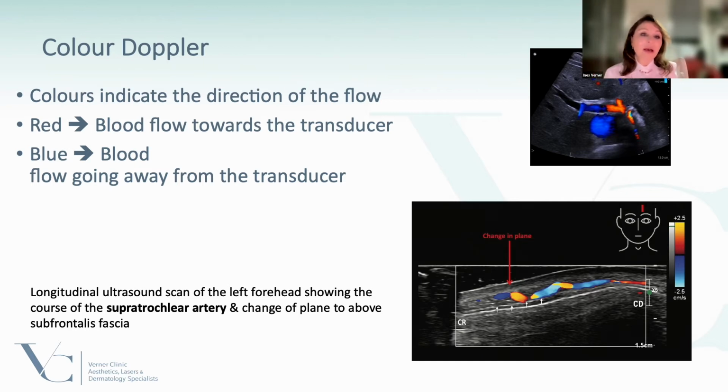And many times patients come to our clinic and you ask them, have you had filler before? And they say, well, maybe 20 years ago, maybe 10 years ago. And then you check it. And many times you can still see the filler there, mainly in the tear trough area, but also in other areas. Sometimes fillers stay much longer than we think in tissue. And this is something that we can easily visualize with ultrasound, also other fillers than hyaluronic acid.